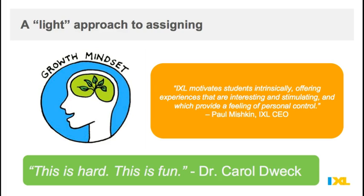Here at IXL, we agree with Dr. Carol Dweck. We want teachers and students to look at learning and say, this is hard, but this is fun.